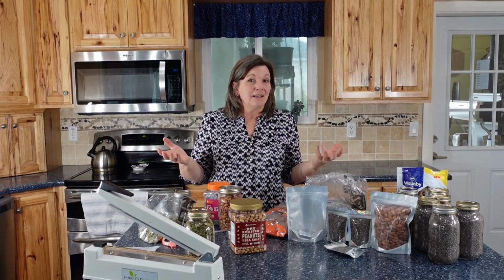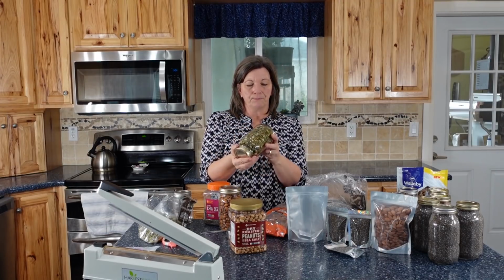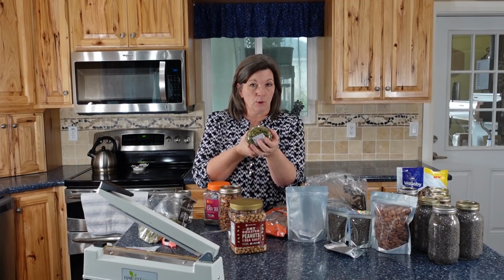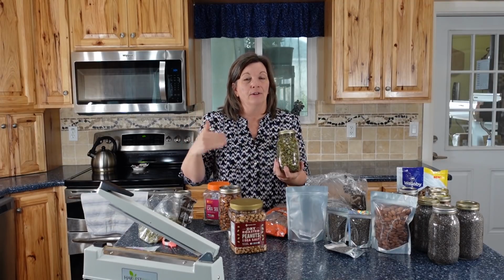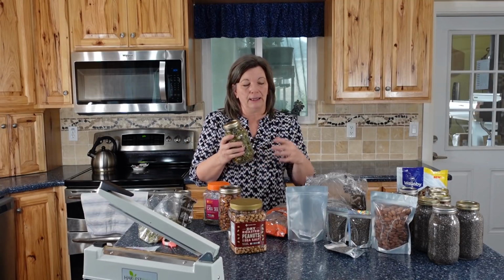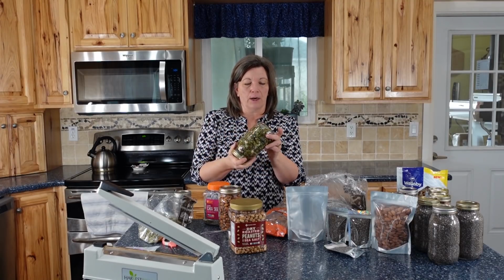But, okay, my favorite way, seriously, is oxygen absorbers, if I have oxygen absorbers. These are pumpkin seeds, and I just barely filled this one. But this is a 300 cc oxygen absorber. If I had 400 or 500, I would have used those. What I do is anything a gallon or less, you can use 300, 400, 500, it doesn't really matter, but I like to use up whatever I have so that I don't have a bunch of different sizes open. So that's what I do.